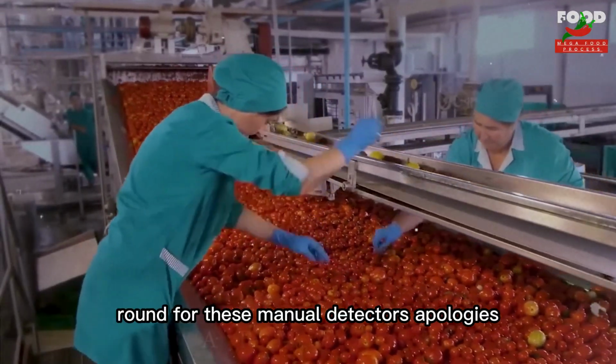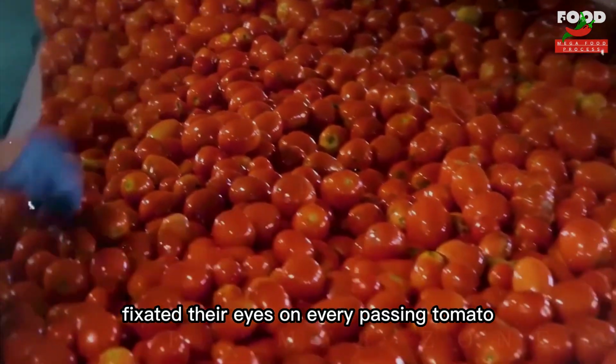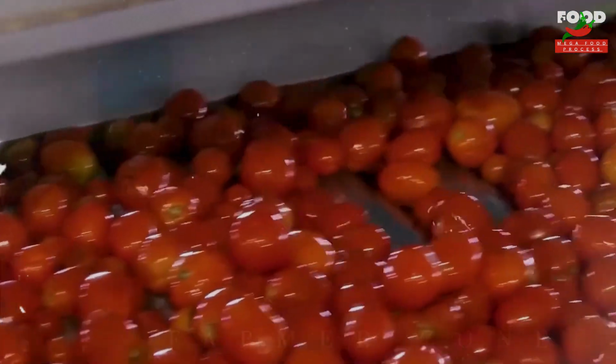Round for these manual detectors. Apologies. Fixated their eyes on every passing tomato. Or even rotten tomatoes can pass through.